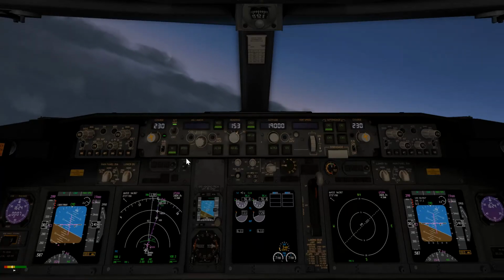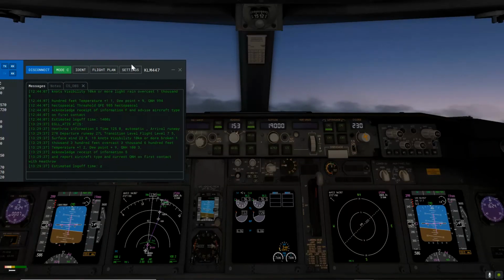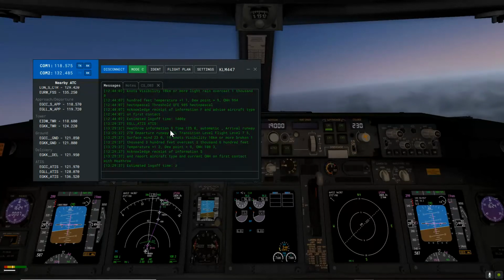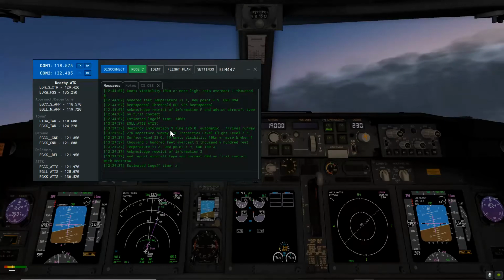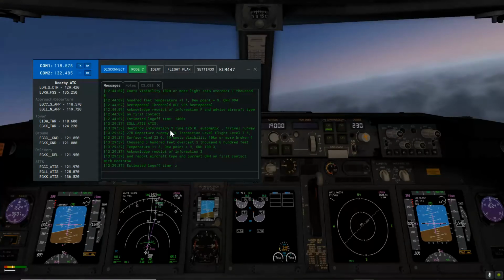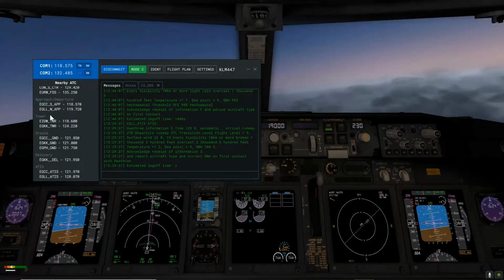Well, we now have the Heathrow ATIS available on X-Pilot. So this is information Sierra. The arrival runway is 27 right, which is what we planned for. Surface wind is 230, 19 knots. Delta Quebec, turn left heading 330 degrees. And the QNH is 1003. So that looks okay. We have, when we get there, got no London. Might go into London South.